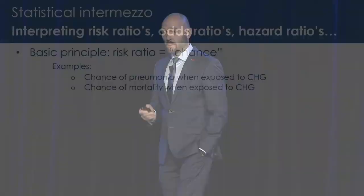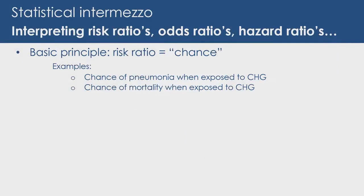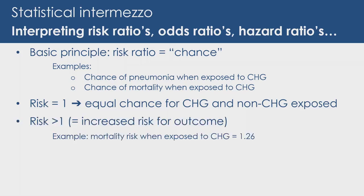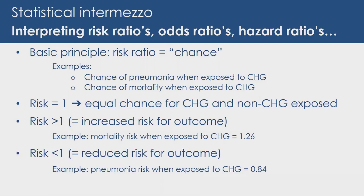So, statistical intermezzo. The basic principle of a risk ratio, whether it is relative risk or odds ratio, is a chance. What is the chance of experiencing pneumonia when you are exposed to chlorhexidine oral care? When your risk ratio is 1, this means that your chance is equal, because you have 1 time the chance of having pneumonia when exposed to chlorhexidine oral care. So logically, when your risk is greater than 1, you will have an increased risk of meeting the outcome variable. Okay. The other way around, when you have a risk ratio which is lower than 1, you have a decreased risk.